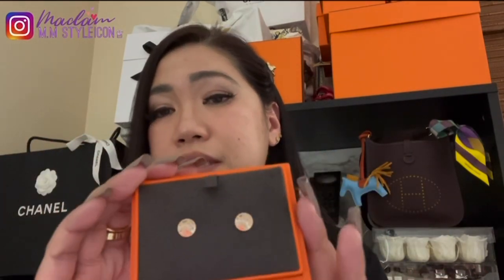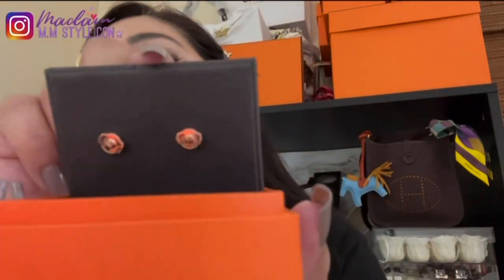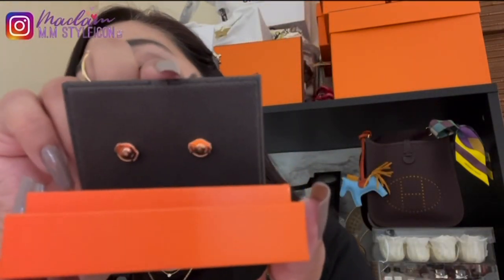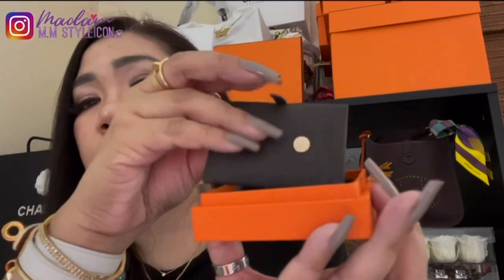So these are mostly, I have yellow gold and white gold, and this is the very first piece, 18 karat rose gold. Let's open it up. So I'll open it up like that. Let's see. So this is the back. That is the backing. It's a flat pushback button, and yeah, I really, really like it.